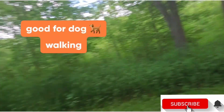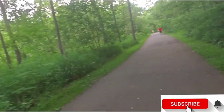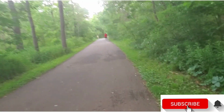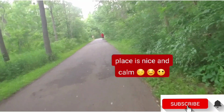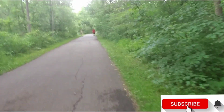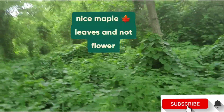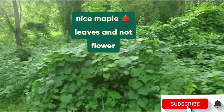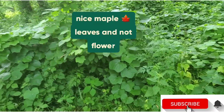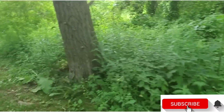If you want to go dog walking, there's dog walking there too. This is a nice, calm place. At the bottom of the tree there are nice maple leaves. That looks like lots of maple leaves here on the bottom, and another kind of leaf.